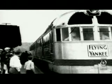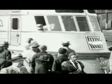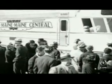The Flying Yankee was New England's most famous train. Fast and futuristic for its time, it ran on clean diesel and electric, was covered with sleek stainless steel, and generated awe and amazement from its first Boston and Maine run in 1935.